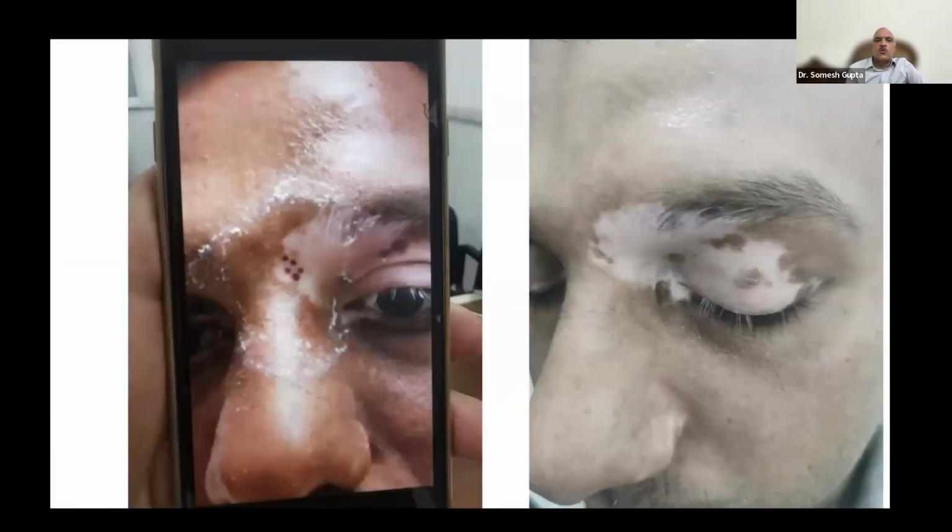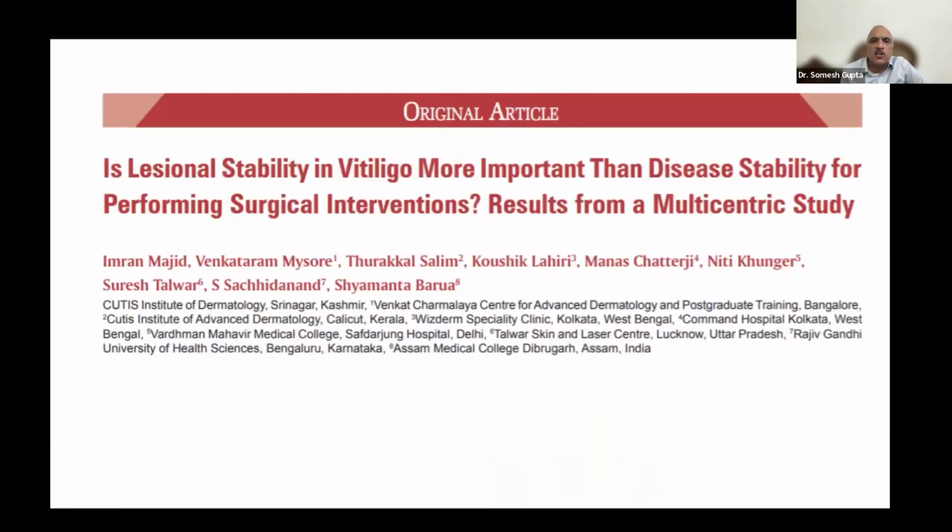If there is a doubt, there is another good simple thing, that is test punch grafting, in which 3, 4, 5 punches are grafted on the recipient vitiligo patch, and then we observe them in the next 3 to 4 months to see if there is peri-graft spread of pigmentation. Here in this case, I am holding the patient's own smartphone and comparing with the outcome. You can see that the majority of the punches have lost the pigmentation. So even though this patient had stable vitiligo, it was not a suitable case for transplantation.